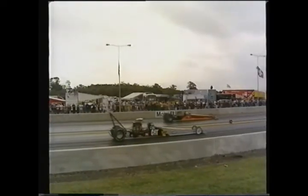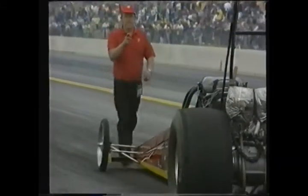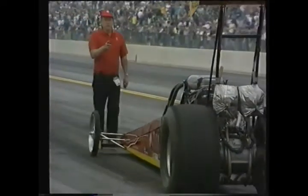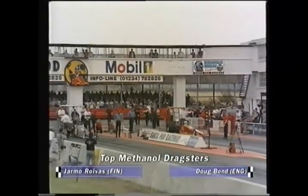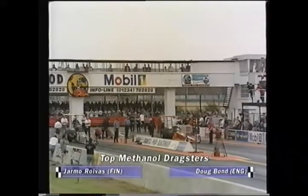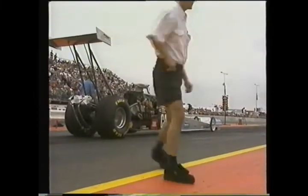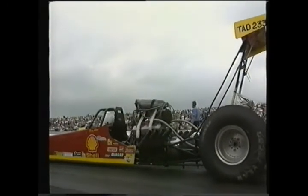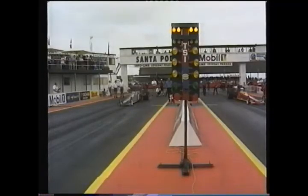Number seven qualifier, Doug Bond with the Shell Sport car, always a game competitor, but importantly, Russ, this is Jarmo Roivas in the first round of eliminations. Dave Wilson will be watching this race with intent, because if Jarmo loses, Dave Wilson, if he gets to the final, could take the championship. If Jarmo wins this race, he'll clinch the series. Well, he can't afford to make any mistakes here on the start line. Doug Bond, a seasoned campaigner.